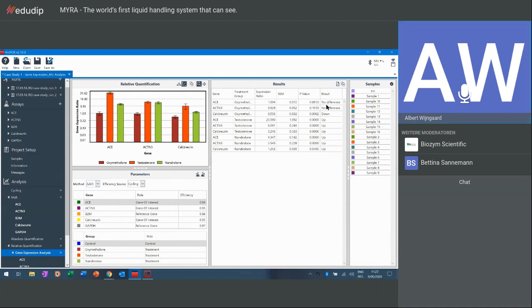You can see that this gene shows no difference in result when treated with oxymetholone, whereas this one, for instance, ACE, is upregulated with testosterone. Okay.